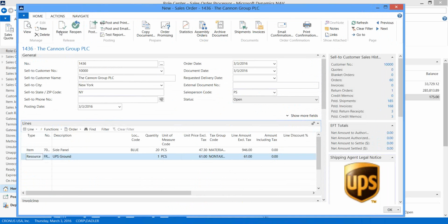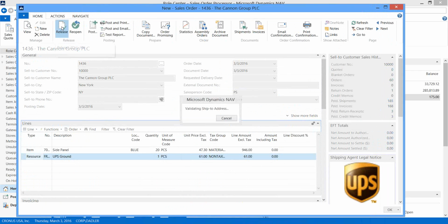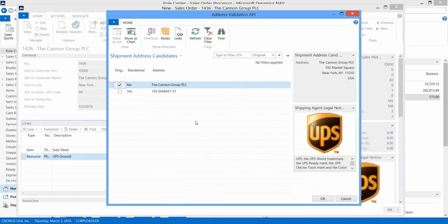So a couple of things are going to happen when I release this order. The first thing is that UPS is going to do an address validation. This is using their database of addresses, so shipping to the wrong address can be costly. This is just making sure we've got it right.